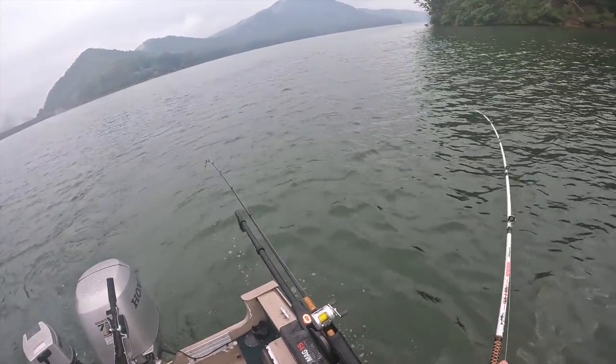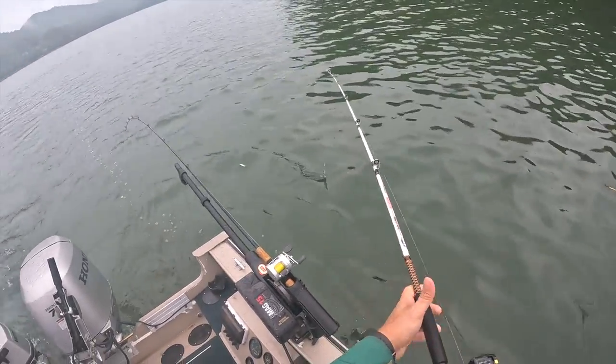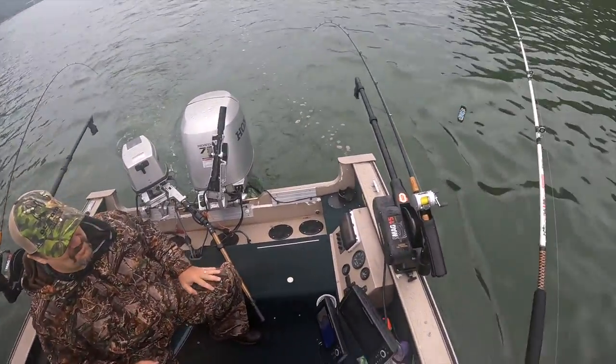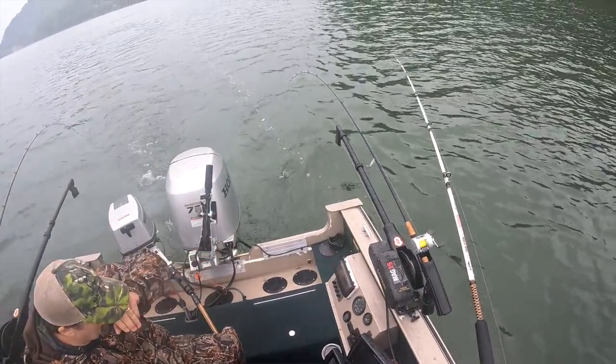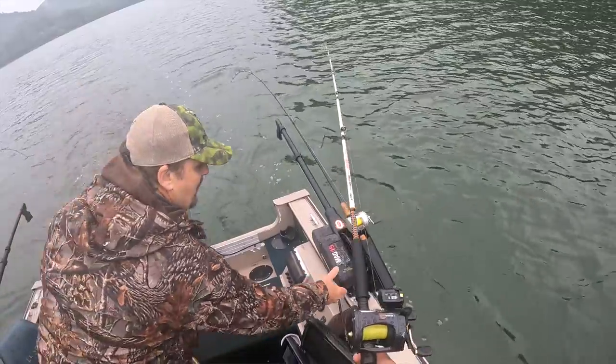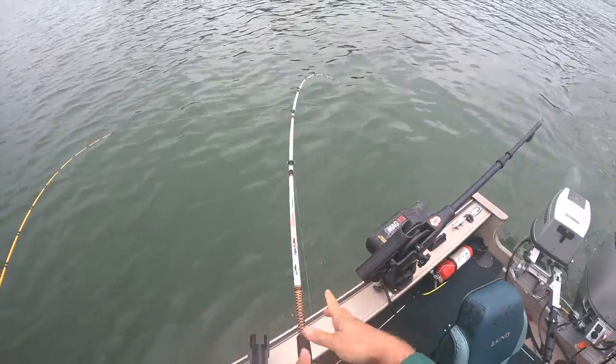Not feeling anything. I think he might have come off. He came off, but he definitely hit it. Shoot, hit that Sutton spoon too. Okay. So guys, after we lost that first fish, Chuck started immediately making adjustments with more Sutton spoons when the second rod goes off. Okay.